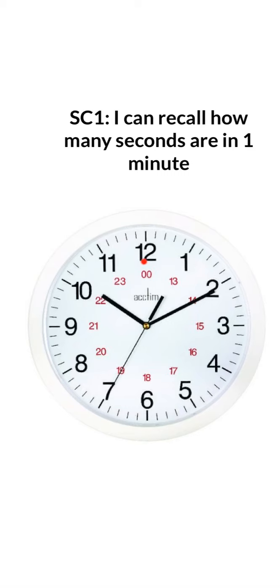If you do not have a clock in your house, there is a link to a video on YouTube that shows a second hand moving around the clock, and it will start at 12. So get ready, and as soon as it starts moving, you need to be counting every time it moves. Pause the video now and do this.